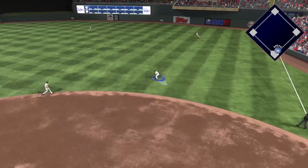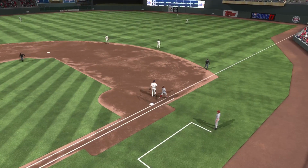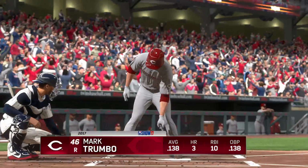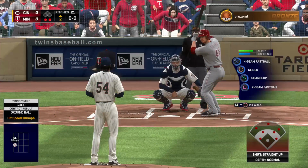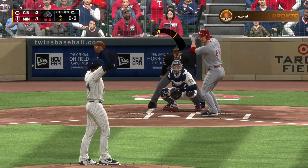Hit sharply on the ground. Polanco from the outfield grass. Throw to first, and Santana's got it working here. 2 quick outs. Here's Mark Trumbo now, and he is proving to be something of a non-threat with a bat in his hands this year. The average isn't pretty.